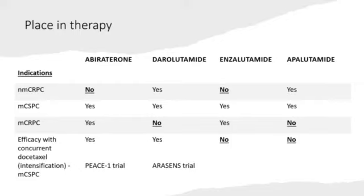One of the big things that's starting to come out is this treatment intensification with docetaxel. So in these patients with de novo metastatic disease who have higher volume or higher risk disease, using concurrent docetaxel with some sort of androgen therapy. It's important to note at this point from the PEACE-1 trial and ARASENS that only abiraterone and darolutamide have the data to support concurrent use with chemotherapy and androgen deprivation therapy, our standard of care.